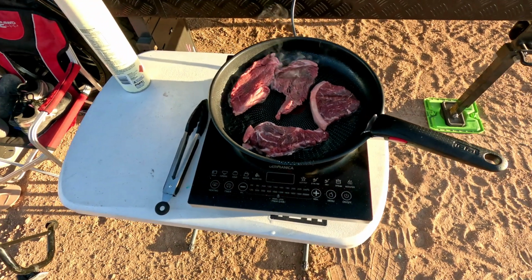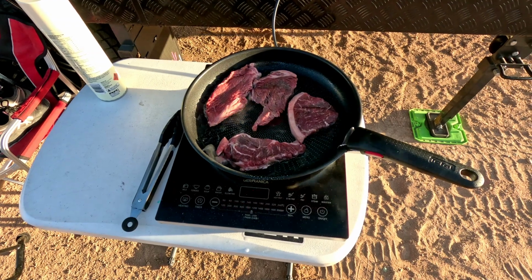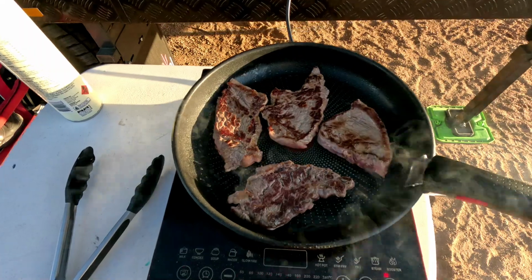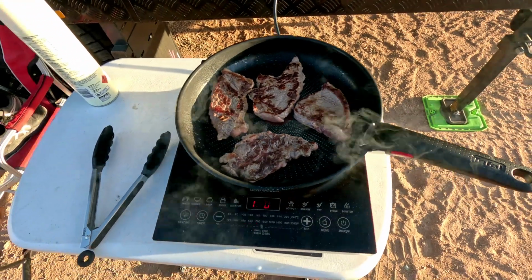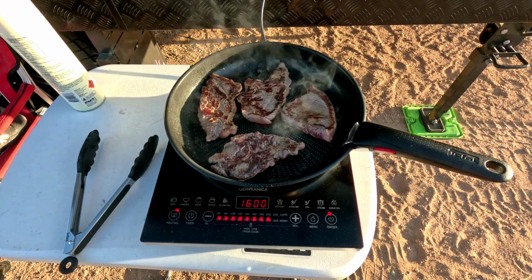This saves a lot of hassle. You know, you're not going to just walk away and have something still going. They've got a very good safety feature in them. They'll get up to running temp real quick. So it's probably been about 3 or 4 minutes on one side. Just flip them over. Another 3 or 4 minutes and it'll be completely done, ready to eat.